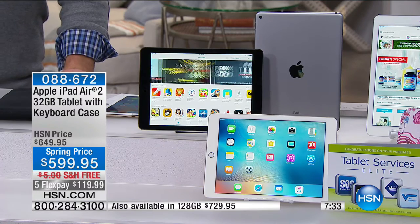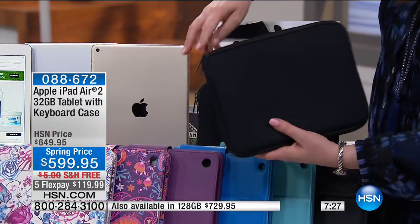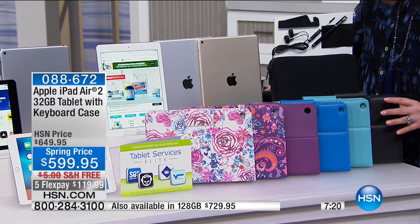You're getting this neoprene case, and I can show the, so you have a little zipper case in neoprene, and that's included. When you go buy a new tablet, you want a nice place to store it. Here you go. We are also giving you a case that has the keyboard on it.